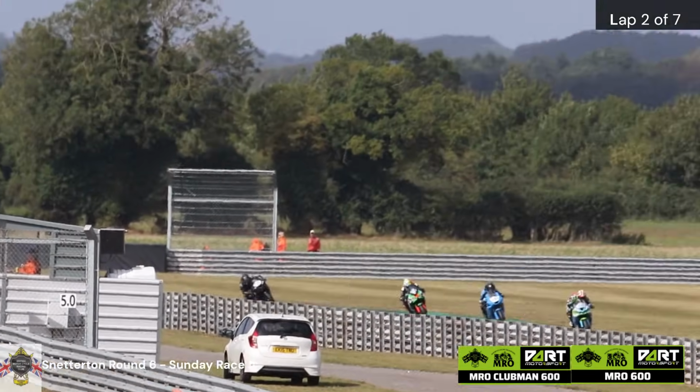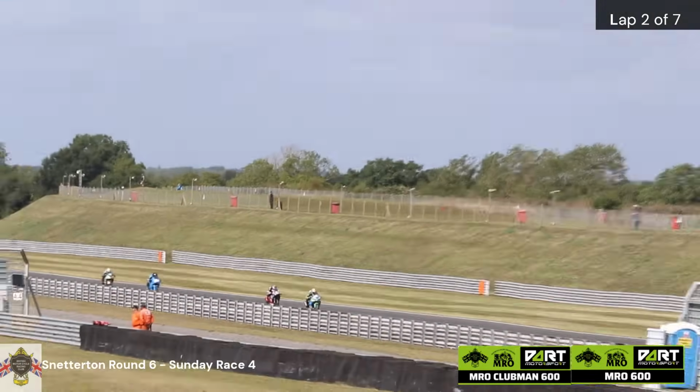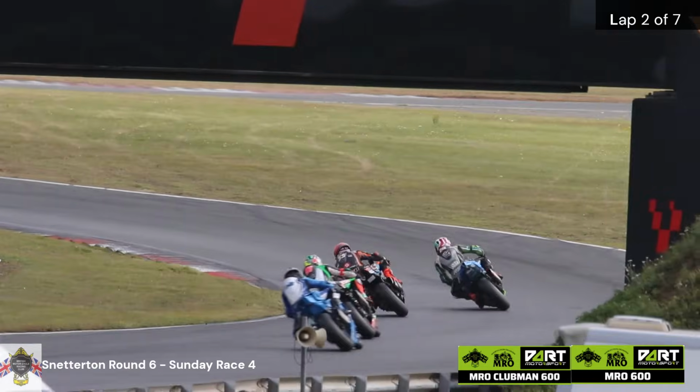Onto the back straight we go then. Everybody trying to tuck in tight, get the power down early, feed it in there. And I reckon Weston is looking very good in the slipstream there on Pallet. I don't know if he's going to be able to make a move. Obviously, there's quite a few laps to go.